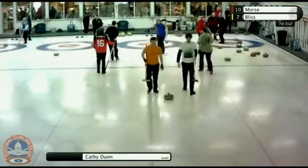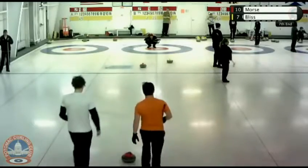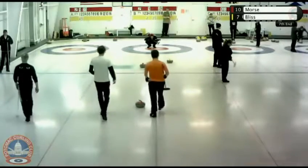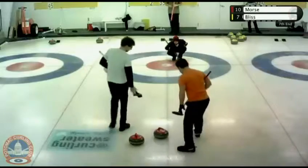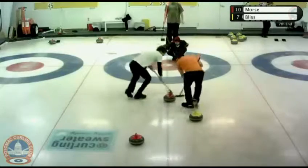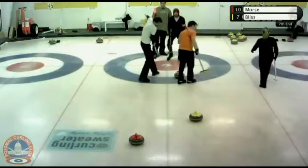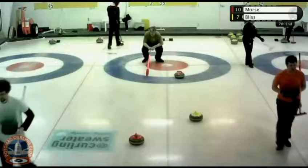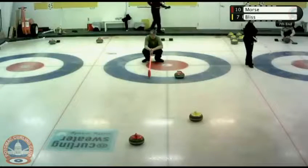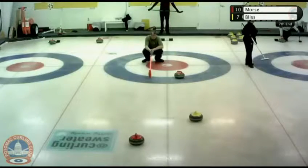Now for Kathy Dunn's second rock, what we have is 2 guards in front of the house. That would be a good strategy if you want to steal. You put a lot of rocks in front of the house. This one they're dragging right into the house, almost the inside edge of the 12-foot. So Jake is now calling for Dan's rock to hit that red with a little bit of force there.